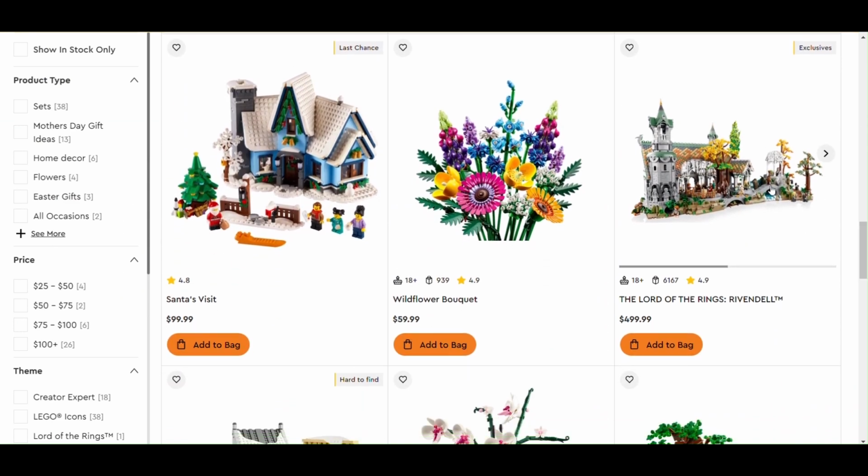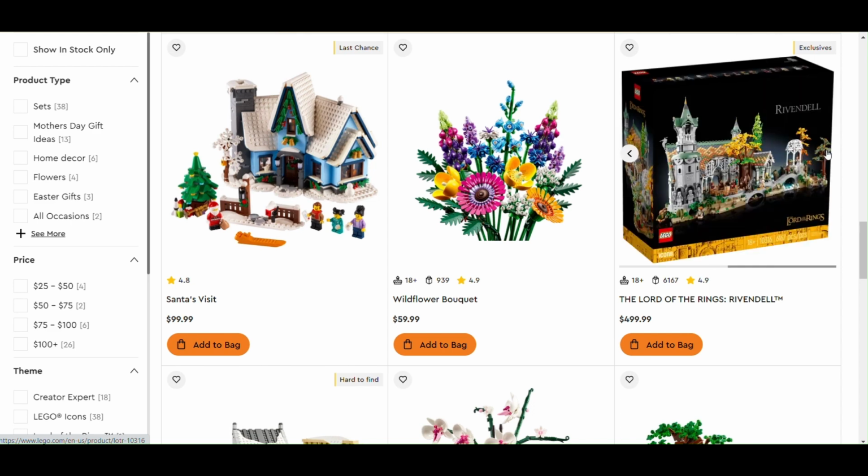Lord of the Rings Rivendell. As a huge Lord of the Rings fan, I really want this set. I just can't stomach the price. I mean, I think it's a fair price for how much you get in the set, don't get me wrong, but personally I can't afford that level as a college student right now. Maybe someday. But this set is immense.